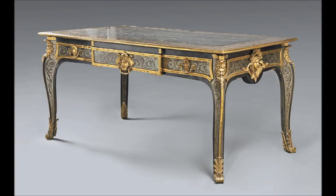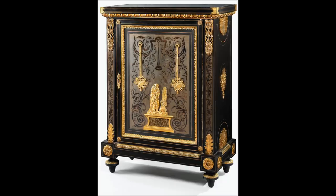The decoration of the furniture was also made to reflect the power of the king, or to show his symbols. In particular, you have large faces that are made of bronze and generally pasted on the side of these pieces. You have lion legs made of bronze, and generally a very monumental kind of aesthetics in these pieces.